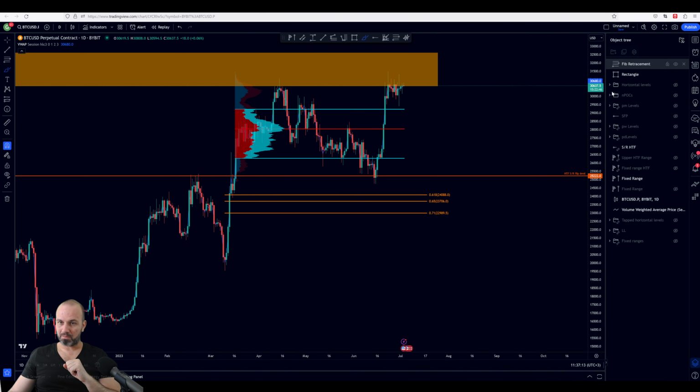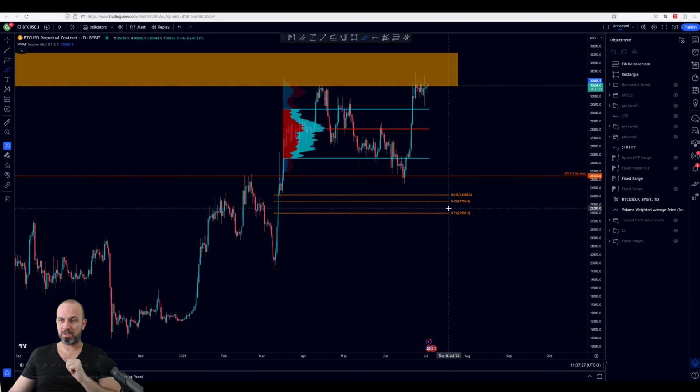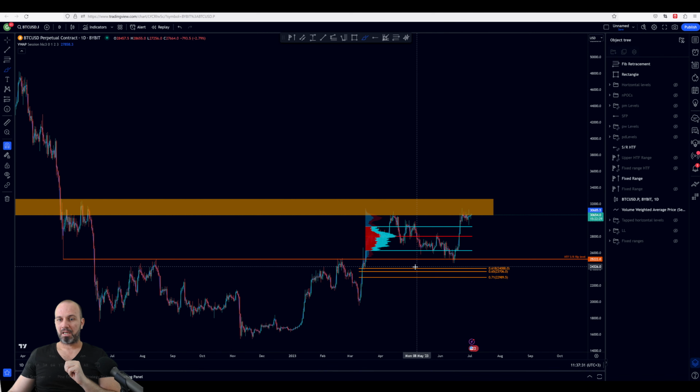But that would be, in my opinion, losing this level, that would be weak for the bulls. Yes, we do have levels, but that would be very, very weak for the bulls. So definitely, if that happens, I would favor more downside. Okay, so that would be another area that I'm interested in, let's say roughly the 23K area, right?